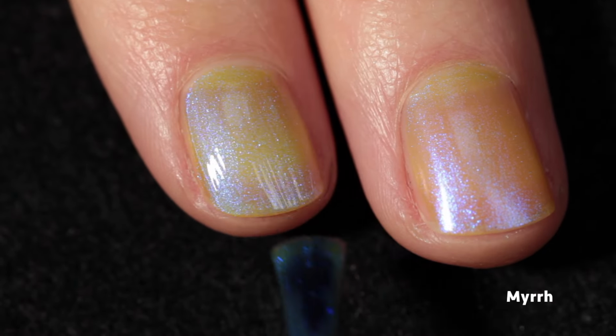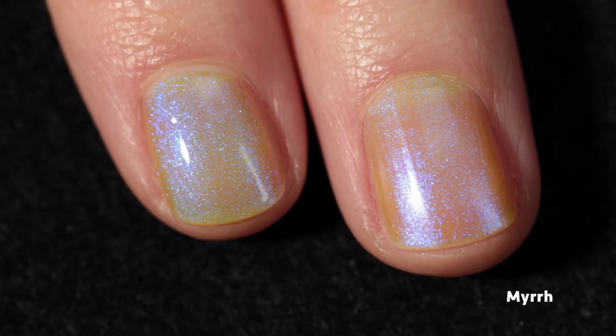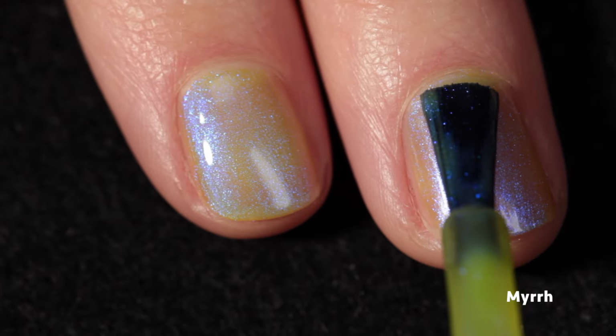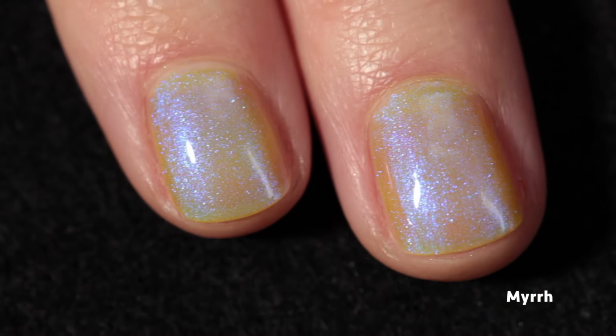The formula, as you can see, is so smooth and even. It goes on like butter and it builds up quite nicely, though it definitely has a ghostly effect to it with the sheer base.